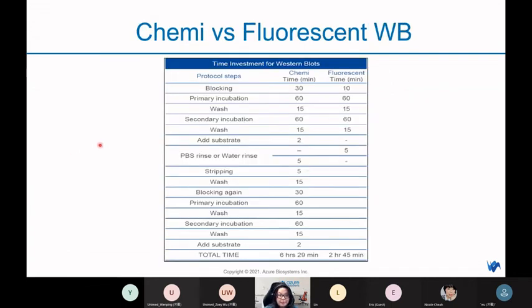So the time taken to complete a Western blot workflow, when we compare chemiluminescence and fluorescence, you can see here, if you're performing a fluorescence Western blot, the time taken will reduce down to 3 hours, because there is no need to strip, wash, block, and add primary antibody and secondary antibody again and again. Okay, so we can complete the whole Western blotting protocol within 3 hours if you're doing fluorescent detection.